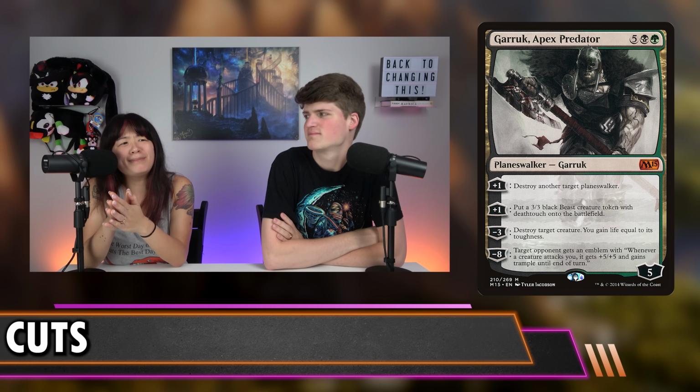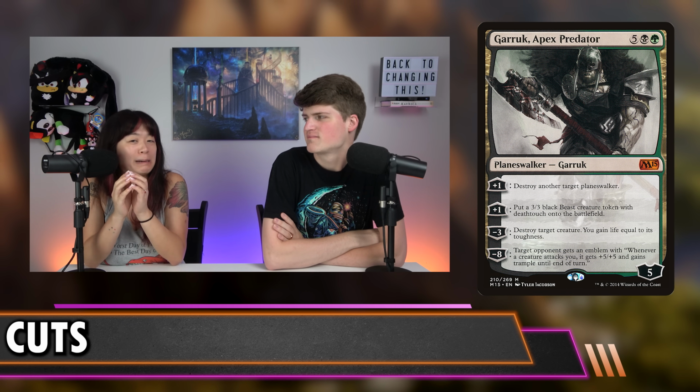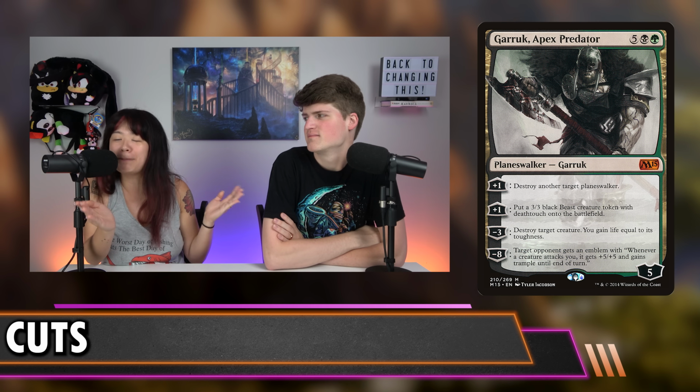I don't want to pay 7 mana for a Planeswalker that doesn't do enough for 7 mana when I could be playing Breach the Multiverse for 7 mana. Come on, those power levels are so opposite ends. Yeah, I would say aside from these 5 cards and maybe 1 or 2 others, the precons were really good.